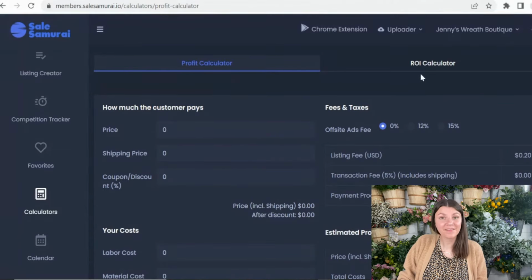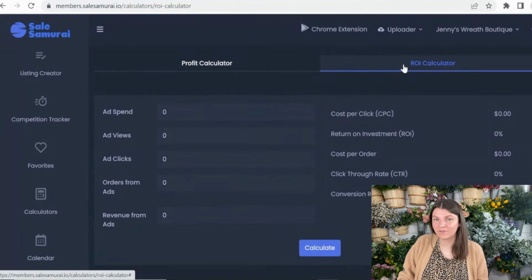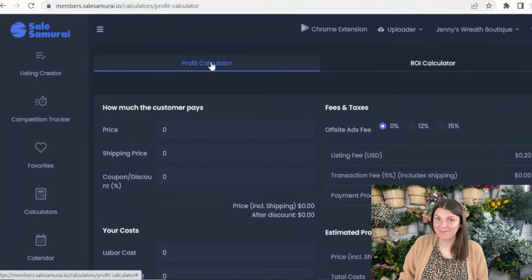There's a profit calculator and there's an ROI calculator, a return on investment. I've been using the profit calculator because I don't do ads, but if you do Etsy ads at all or you want to try, you can use the ROI calculator, return on investment, and then you can see if your ads are performing how you want them to and if they're really worth it. So this would be a great tool to have, especially if you're running ads. But I love it for the profit calculator.